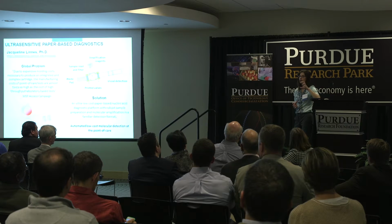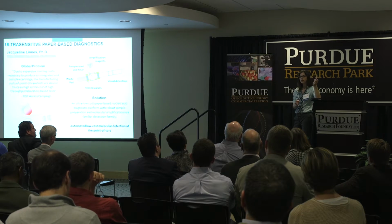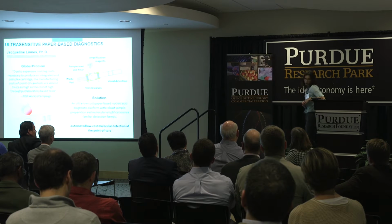And the reason that these cost so much is because they're made out of injection molded plastics. And there's a lot of pieces and parts to them. If we could translate them to a piece of paper, then they would be significantly cheaper. We can use the same types of technologies from roll-to-roll printing that we use to make newspapers for pennies on the dollar. And so that's exactly what we're doing.